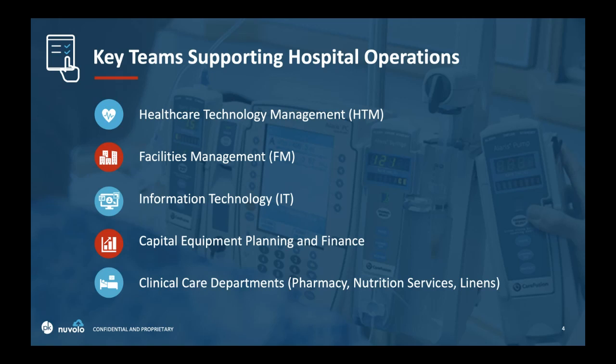Then you've got facilities management. Who's taking care of a lot of that fixed equipment that also really ultimately supports that medical equipment and also supports those clinicians? Then you've got information technology. Who's supporting really your information systems, not only architecture and infrastructure, but also the hardware associated with that. And then you've got some ancillary groups, really your capital equipment planning and finance, evaluating the efficacy of the way you're managing your operations. And then you've got really your customer, a huge portion of the time, the clinical care departments, those clinicians that are ultimately doing the best they can to serve the patient. And they're trying to do everything they can to not focus on some of these other activities.